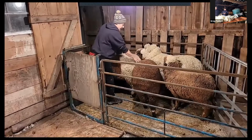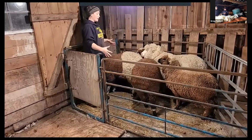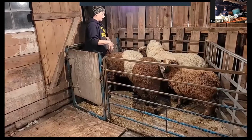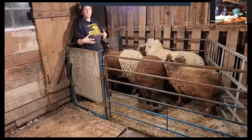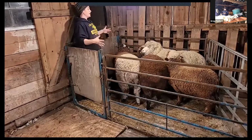This guy's put his head down. He feels safe. These guys feel safe. They're not trying to bolt. They're not trying to run. And it's because it's a smaller space. And that's so important. A lot of people don't like putting them in a tighter space, especially as you know, in springtime when most shearing gets done, into the summer, it's too hot. They worry about that. Safety first.